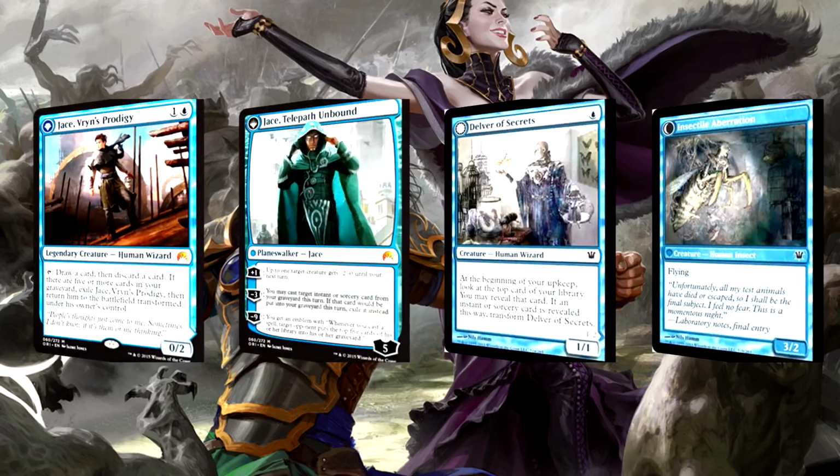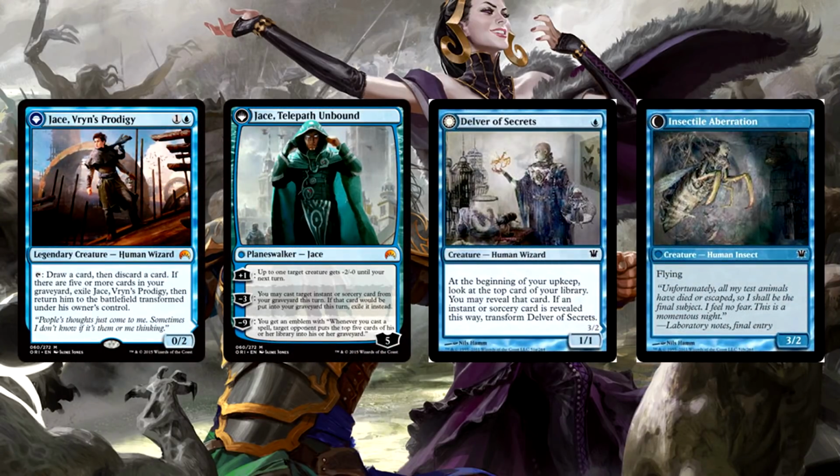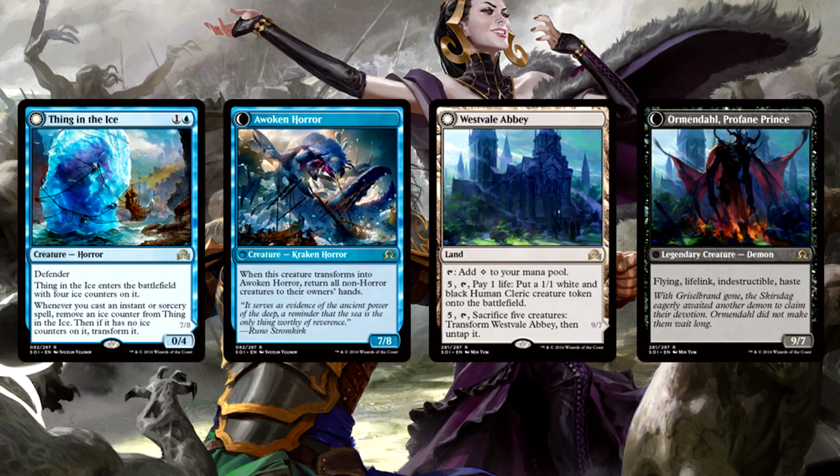Now after we get through Delver and Jace, the water gets a little murky. We need to fill 15 spots, which means we will have to use cards that were just recently printed. Shadows over Innistrad, Eldritch Moon for sure. Let's say they're thinking about multi-format appeal while also finding ways to represent different kinds of transformations. Thing in the Ice and Westvale Abbey seem fine for this product. Thing in the Ice is a spell-based transform that turns into a giant monster, and the Abbey summons a demon. Pretty iconic. And they both have a story to tell, whatever that means.